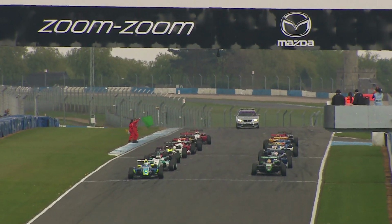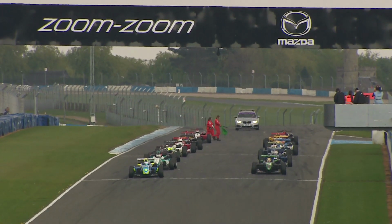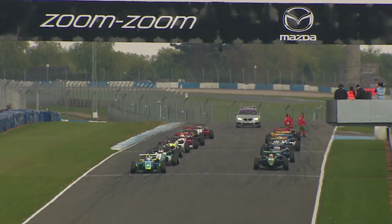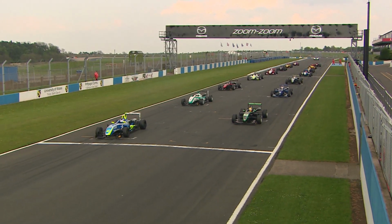on the 5th row. Watch out for the reigning champion, though, George Lyne. He had an off in qualifying, only completed 3 laps and will start from the very tail end of the field. The red lights are about to come on, the revs begin to rise, and we're about to get the 2017 F3 Cup season underway at Donington Park.